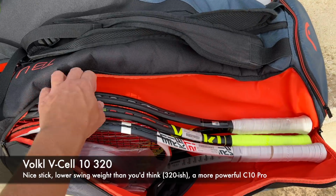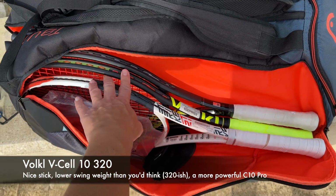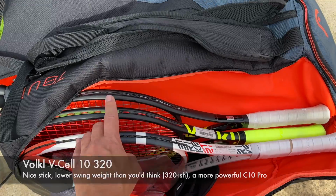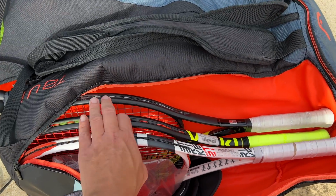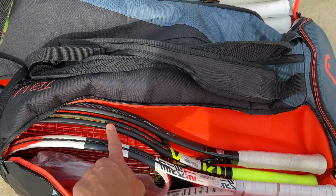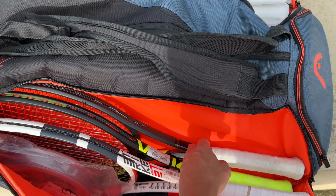No, it's just the 320, but it's more like a powerful Prestige MP. Technically it could have been a switch, but I'm not as connected to the string bed with that one. I don't feel that I have exactly the same level of control, but otherwise it's a very good racket. I'm gonna make a full review of that one.